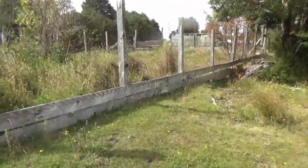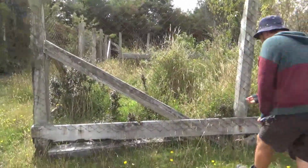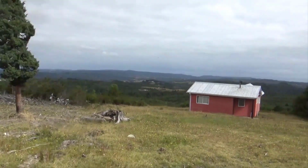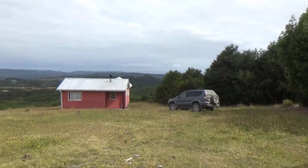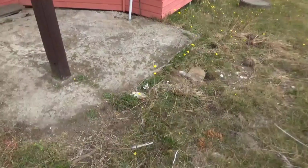Ese es el jardín, ¿correcto? Sí. ¿Con frutas? Murta también. Murta, okay. So that's looking down on the house out to the Pacific Ocean. Okay, adentro.